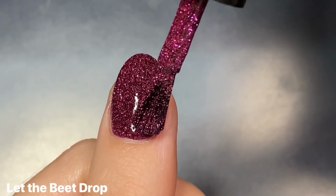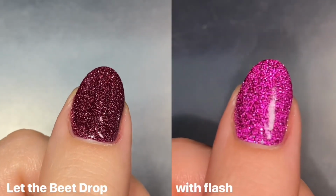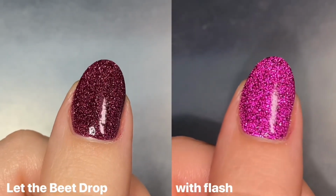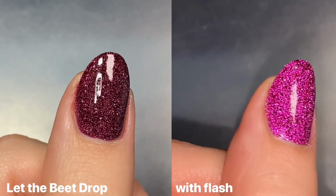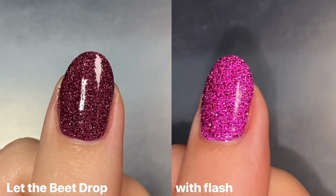It wasn't quite as jelly as the red from Winter, so I'm not quite sure when KB Shimmer reformulated their reflective polishes, but I really like this one, especially for the color. Look at how insane it looks under flash.